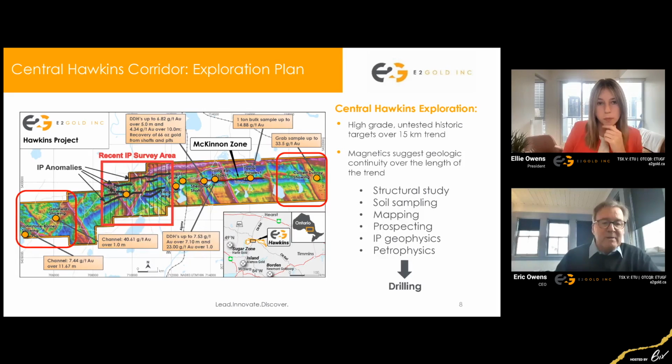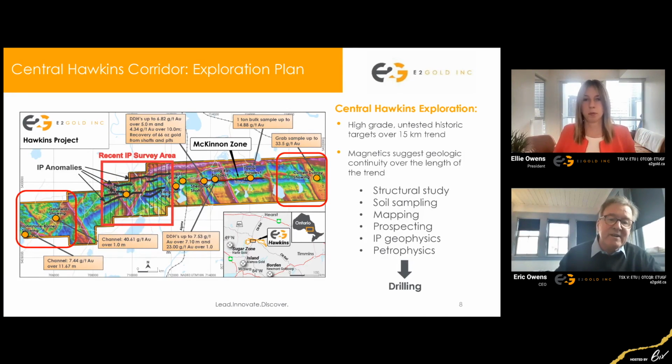This IP survey that we just recently announced, in fact, a few weeks ago, it shows some black lines here. So these are induced polarization conductors. Essentially, it's telling us where the conductors are. And we note that this southern one located here on this zone here is right along the trend from the McKinnon Zone. So we're encouraged by that as well, because it's similar to the same sort of study that we have over the McKinnon Zone that Falconbridge conducted 40 years ago. So we are encouraged that we now have extended at least the potential of the McKinnon Zone by another 6 kilometers here. Again, it's never been drill tested.